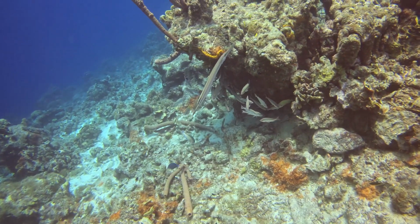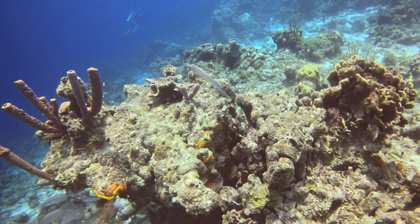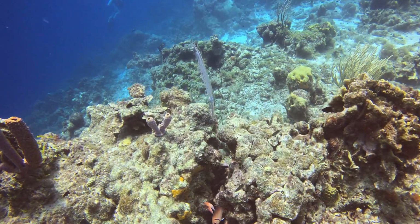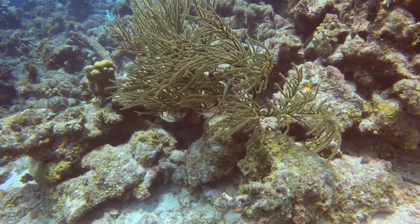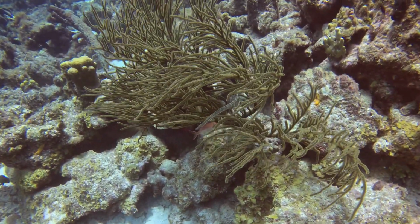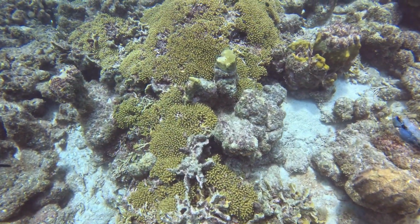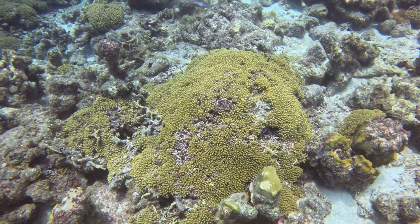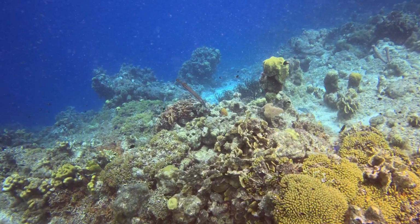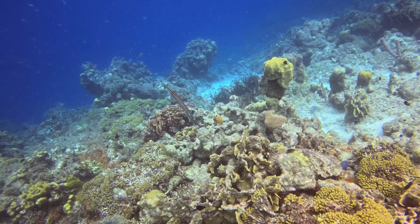This cool looking unique fish is called a trumpet fish. Here's a small trumpet fish with a squirrelfish in the gorgonian coral. Here's some more yellow pencil coral. Here's the third trumpet fish of the dive. There's actually the fourth one too to the right.